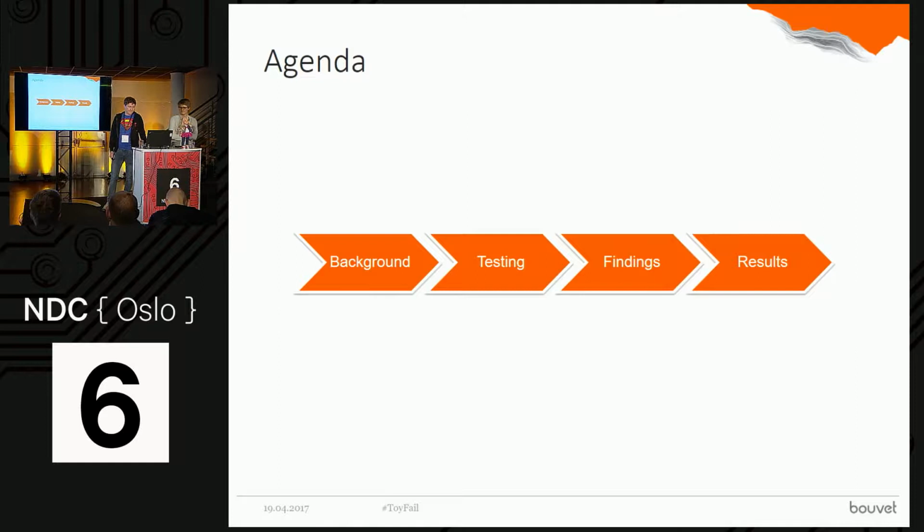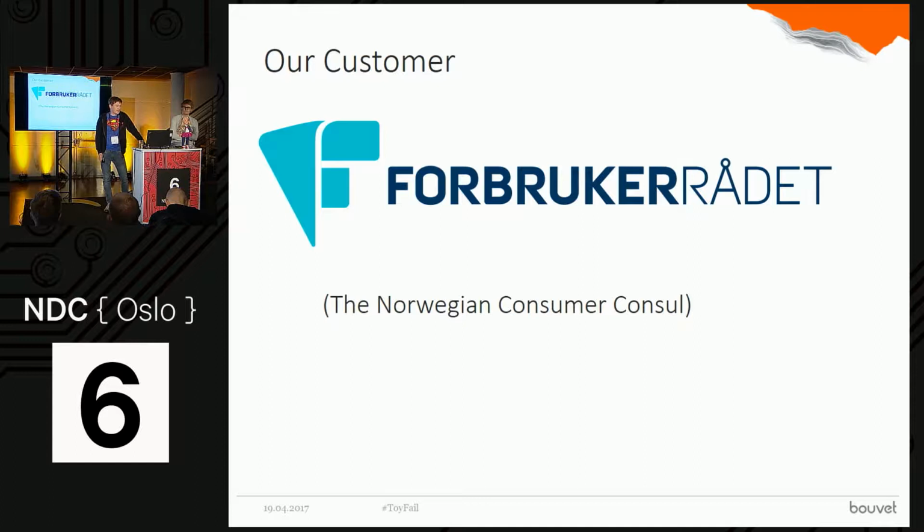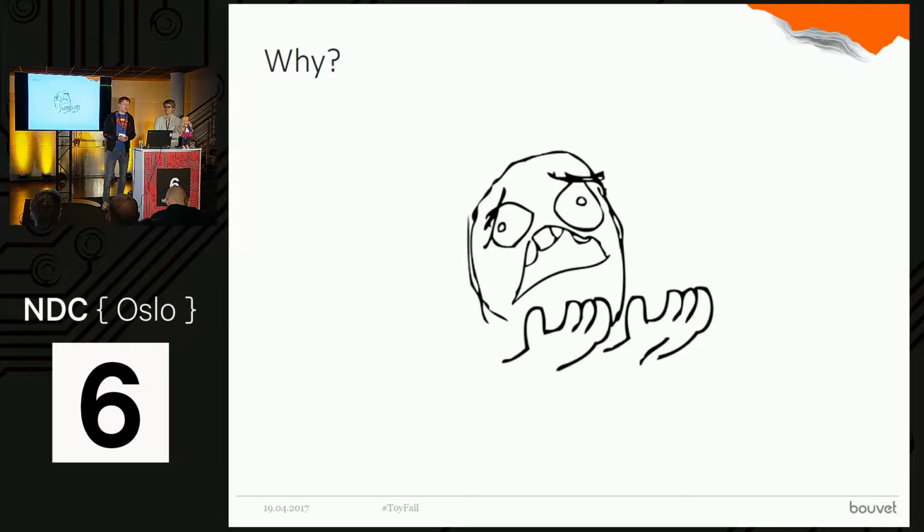The customer for this project was the Norwegian Consumer Council. It is a consumer protection organization who works to increase consumer influence in society and to contribute to consumer-friendly developments. So, why would the Norwegian Consumer Council be interested in internet-connected toys?